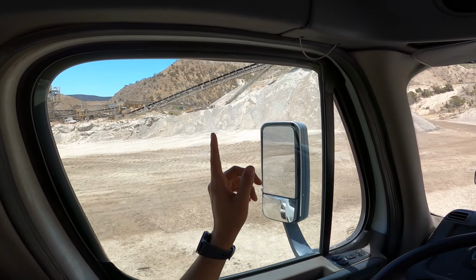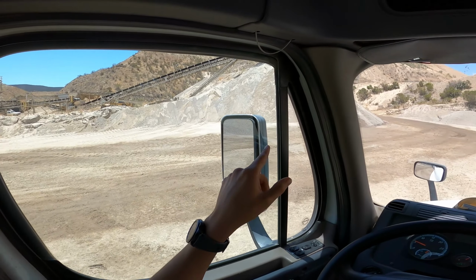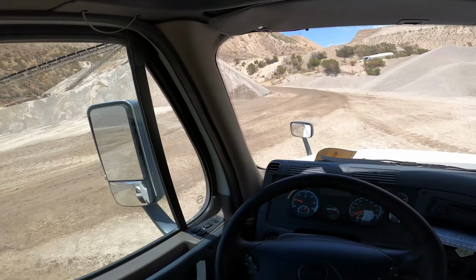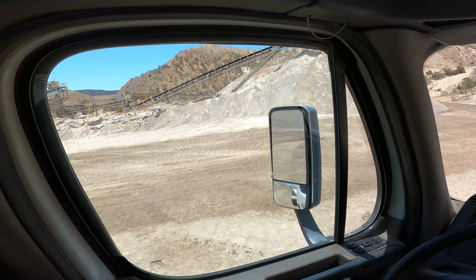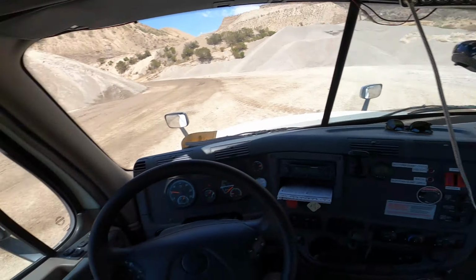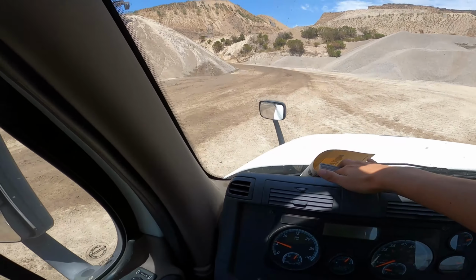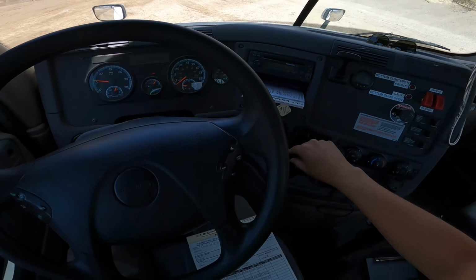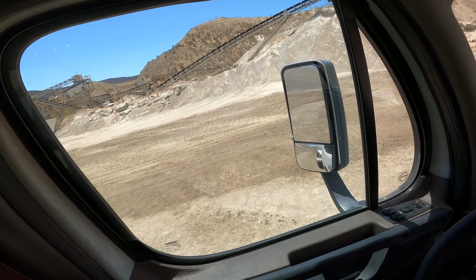Sometimes we get loaded over there. Most of the time we get loaded here. I don't know where he's going, but I was definitely next in line. I don't know, but I get paid hourly. That's what I know.